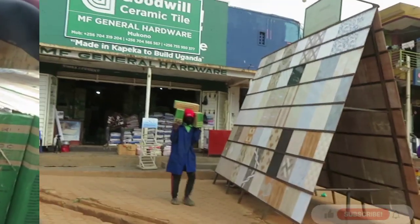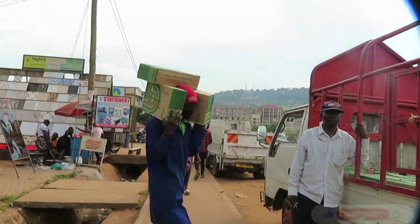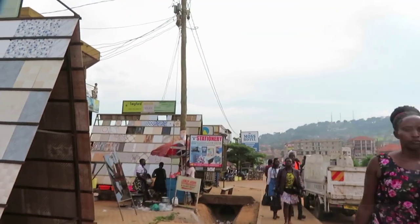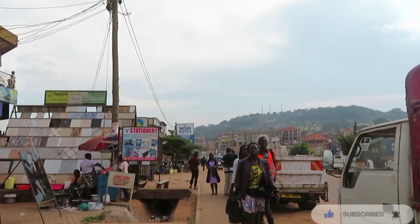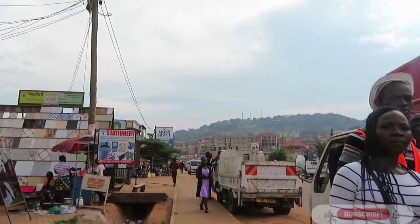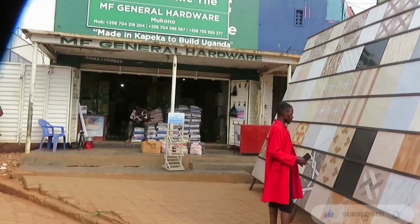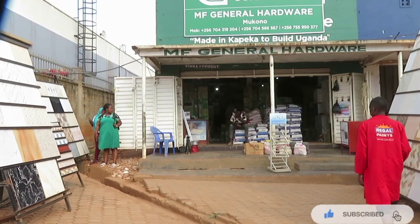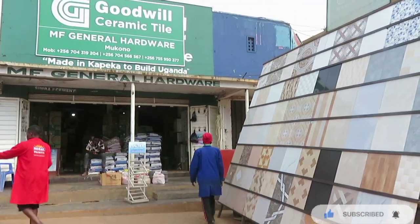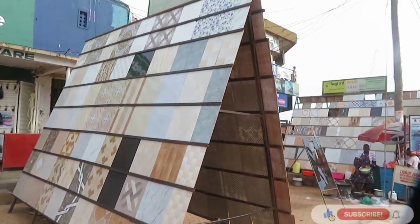So I'm back, and this is Mukono. If you see that far out, that's the trading center in Mukono town. It's right in the center, and this shop that I'm documenting today is 5 minutes away from the center, and I'll be attaching the contacts of this place, so you'll be able to reach out to this person if you have any questions, and I'm sure they'll be very helpful.